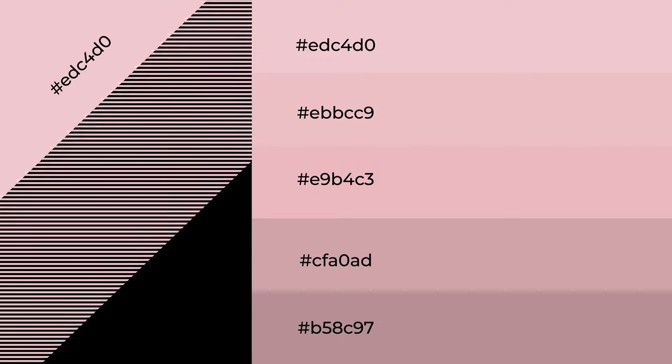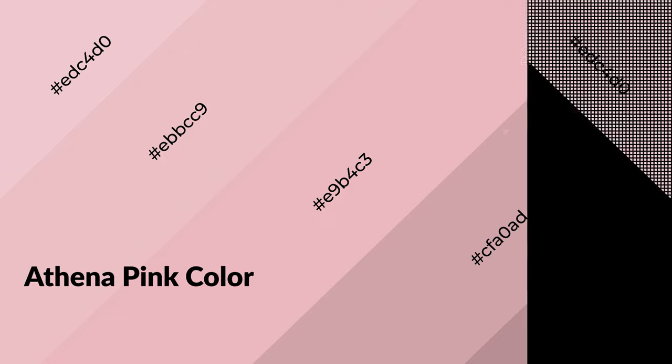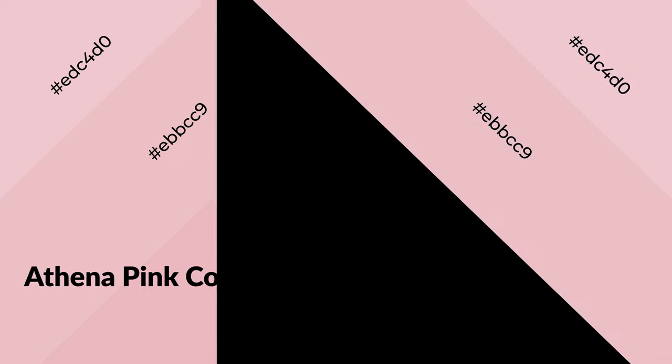3D effects. Layers and shades create depth and drama. Athena Pink is a warm color, and it emits cozier and active emotion. Warm colors are symbols of warmth, fire, heat, and sunshine.